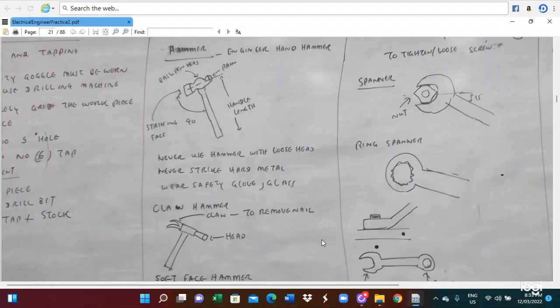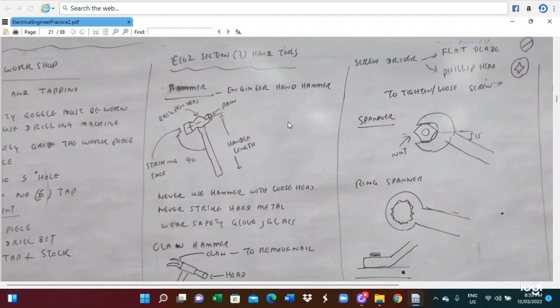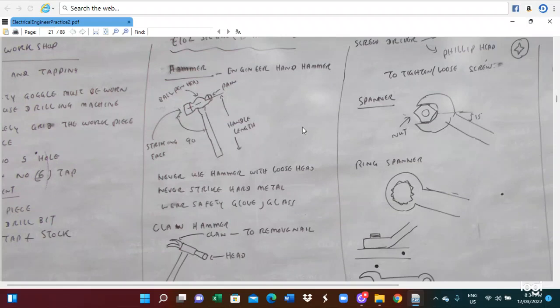So we are talking about the hand tools. The hand tools include the hammer. This is the feature of the engineer hammer. The hammer here has a handle length, and here is a plain hammer face. In this case, we call this a ball-peen hammer.